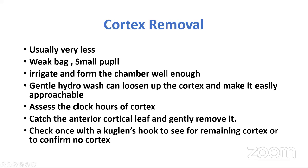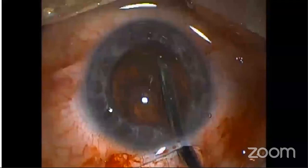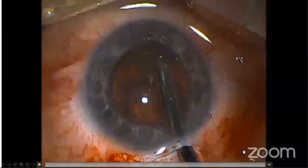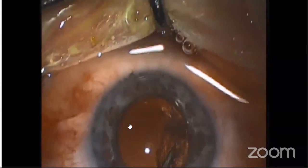Moving on to cortex removal, I would just like to emphasize that whatever Dr. Kapil has said is very much true. And this is a case of an albinism patient with brown cataract. I just took up this video for a better understanding of the cortex wash. Here you can see the cortex wash being a very smooth one. It is much easier to do the cortex wash in this case because it's not a very weak back.